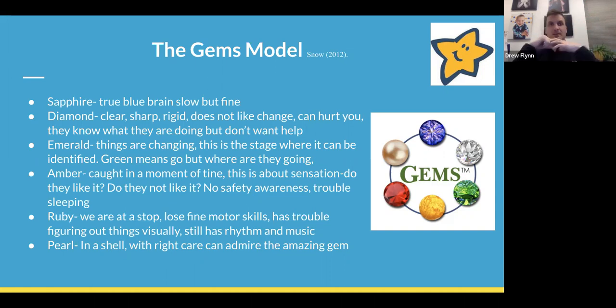This kind of gem, this is where they need the most care, but they're still so aware of themselves that they'll refuse care. So this gem refuses care the most because they need so much help, but their sense of self is still there, so they don't think they need it. So again, that goes off that they just have no safety awareness. And then we move into ruby.